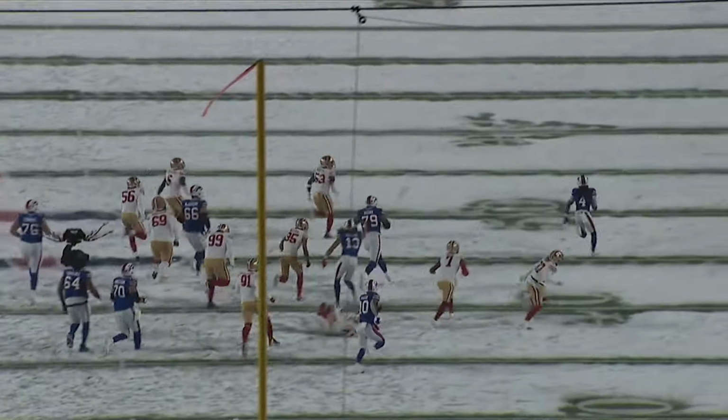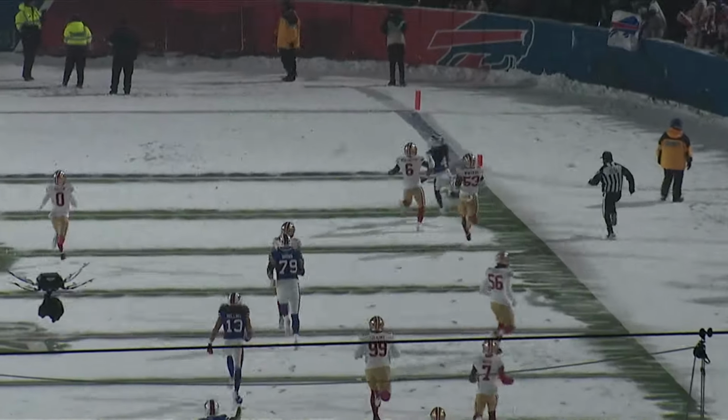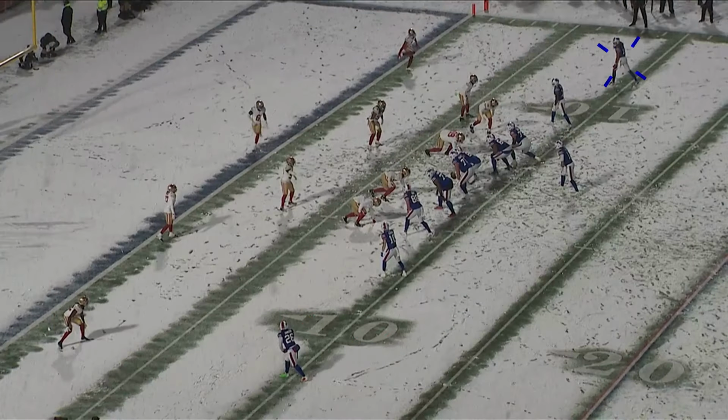Just before halftime, Josh got his first passing touchdown of the game when he found Mac Hollins from 7 yards out. What did you see on this one?